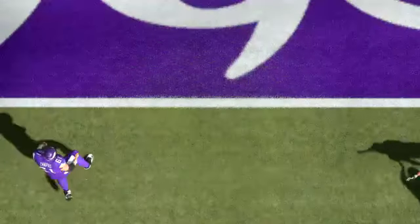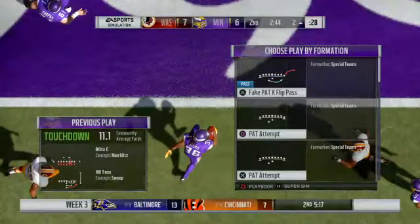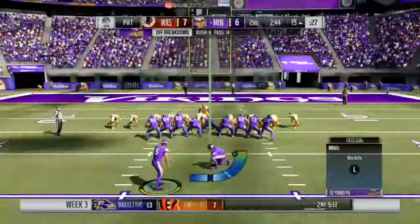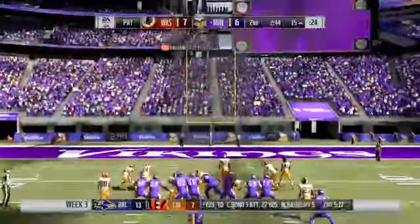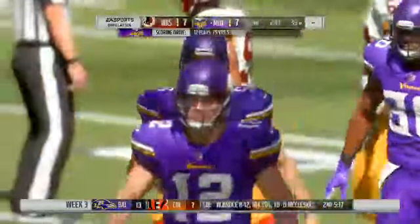Solid job up front. Really just a solid job all the way around to get that one in. That was well executed, wasn't it? Well blocked, well run. End result, 6 points. Touchdown. Extra point right down the middle. And we are tied at 7.